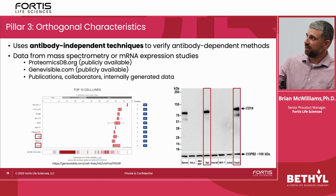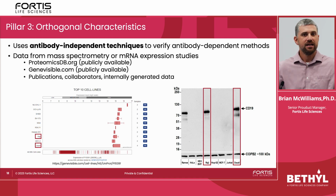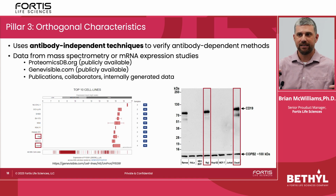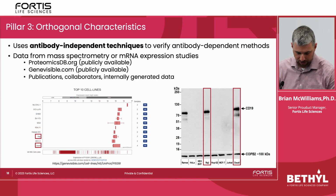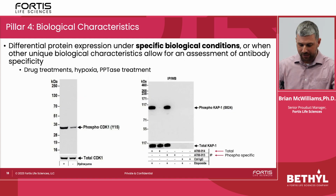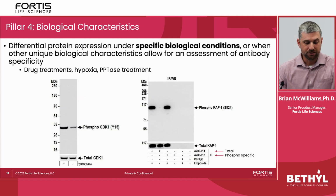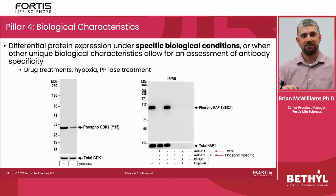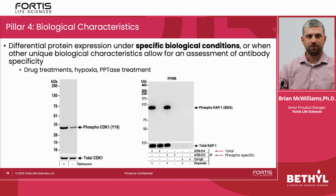And we can see over here on the far right, the Western blot from those same 2 cell lines is very specific and giving us a nice clean band for CD19. So this is, again, a third method that we can use to show that the antibodies that we're generating are in fact on target. The 4th pillar that we use here is called the biological characteristics pillar, and this is where we are able to take advantage of the specific biology of a given protein, maybe in a case where you have to induce expression, or we can phosphorylate that protein under a certain condition.